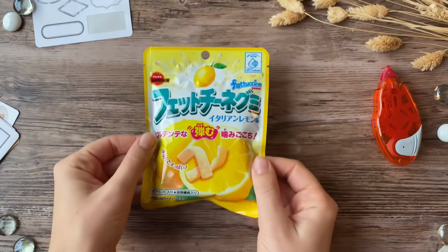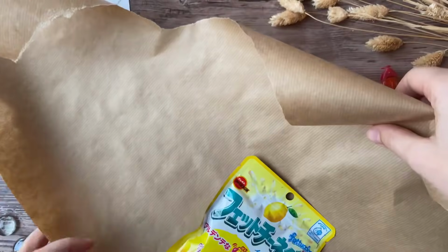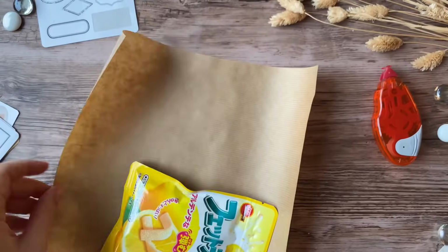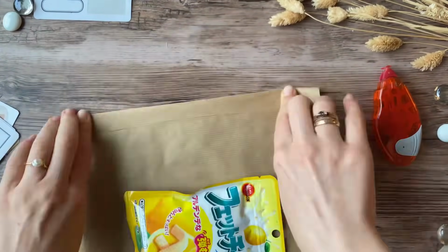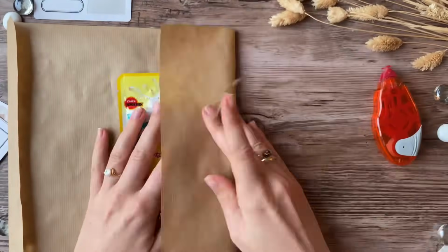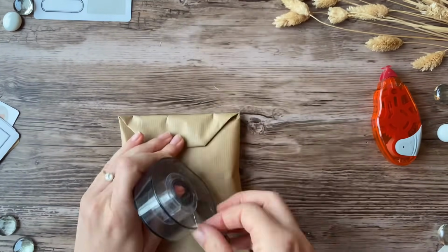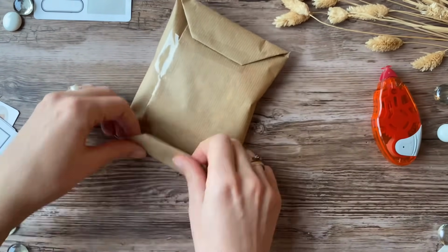I didn't want to do only stationery, so I asked Kat what kind of sweets she likes, and she's not a huge fan of overly sweet stuff, but she likes sour stuff. So I got these Japanese sour candies. I guess they're sour gummies because they're soft. I used to eat these all the time when I lived in Japan. They're really good, at least I think so. I hope that Kat will like them as well.